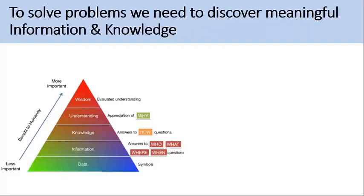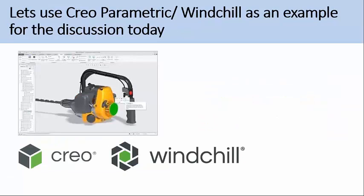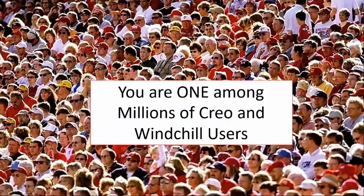Today, to solve problems, we need to discover meaningful information and knowledge. And again, when I talk about knowledge, I'm talking about all the tips, tricks, and so forth to help users be more efficient. I want to use Creo Parametric and Windchill as an example for the discussion today. But bear in mind that since ours is a platform, it works with pretty much any of the enterprise applications out there. You are one among millions of Creo and Windchill users, right?